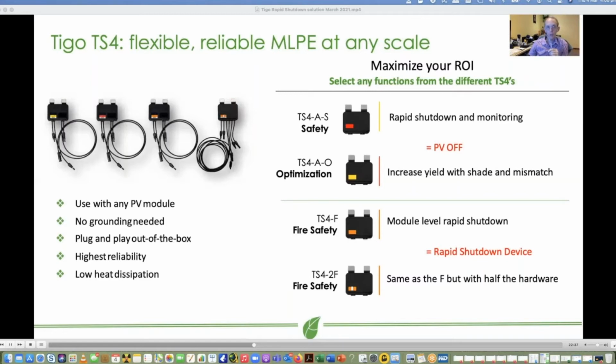Personally, I'd advocate the use of TS4AO on all modules in a commercial environment, because generally they're concerned about maximising their production. And as we know, we get dust build-up on commercial sites because they're generally flat, and that causes a loss of PV production, and it needs to be assisted in one way or another. The TS4AO does a really good job of that, plus other benefits with bird droppings and so on. They might want to have their systems cleaned very regularly, so we certainly need to find a way of overcoming that.